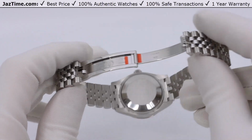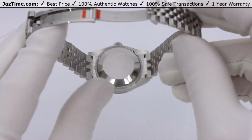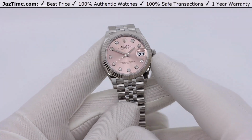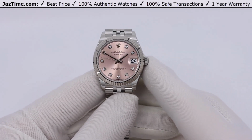Now the movement is an upgraded 2236 caliber movement. The old movement was a 2235. This one is better in the sense that it has a longer power reserve, it's a little bit more precise, and it has a nicer finish on it. Although you can't see it, you can trust me that it does have a nicer finish. Okay, that is the movement.